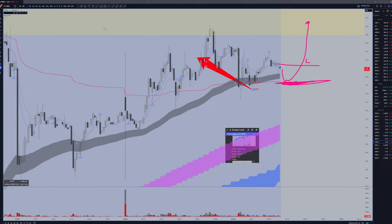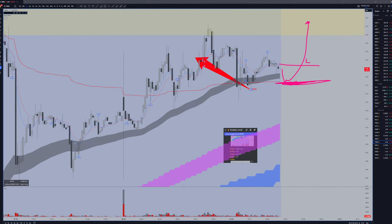The second setup that I'm looking for is 6 plus for a short. So until 6 plus, I'm not looking to short here VNDA. So VNDA, gap and crap to 6 to short, 6:20. Okay, or a dip under over 5:35 to long.